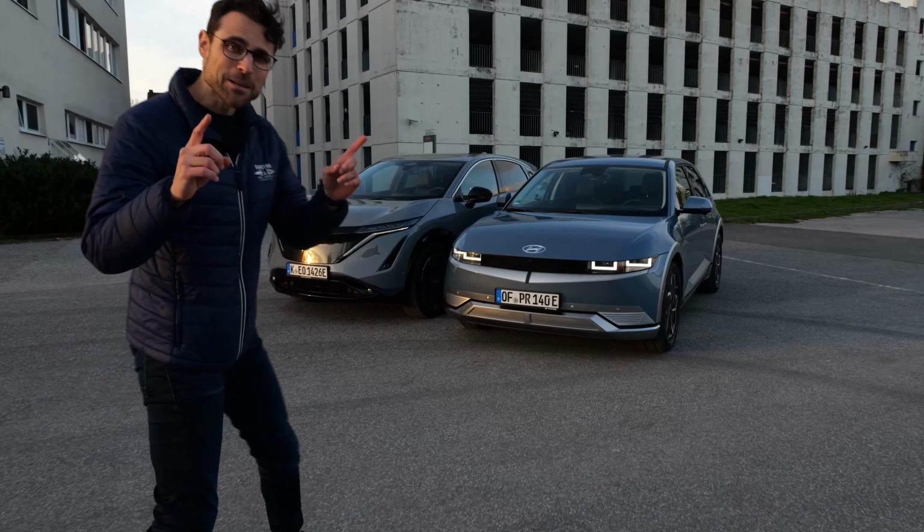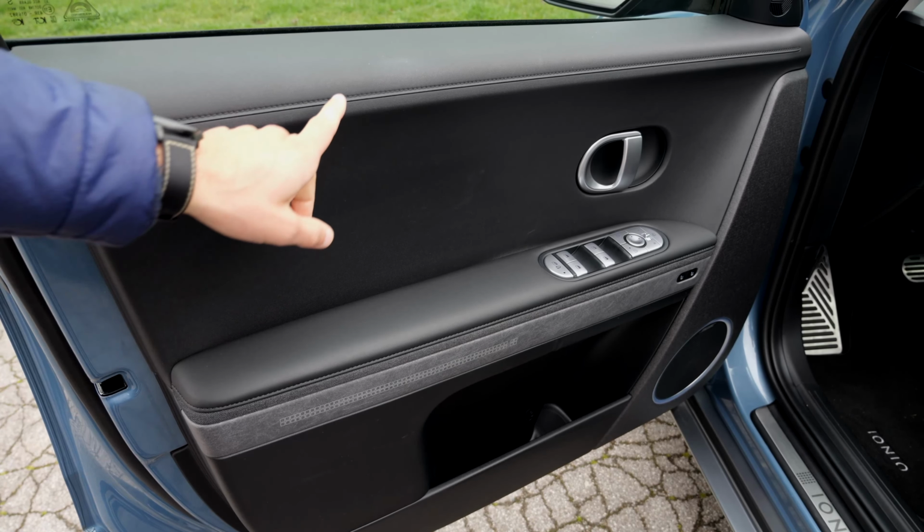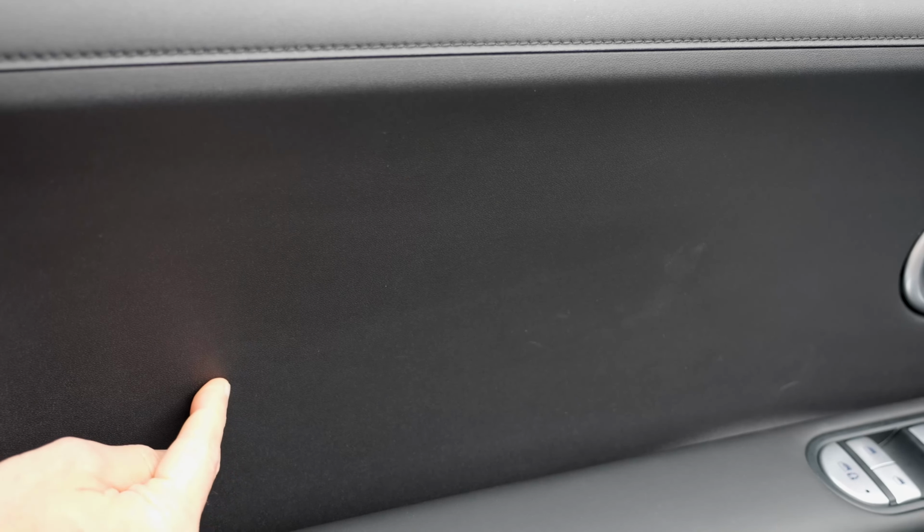And now let's take a look at the interiors, starting with the Ioniq 5. Inside of the doors, somewhat soft touch on the top. And in the middle part, it's somewhat soft again for your elbow, but really straight and clean design. Then the interior looks quite futuristic indeed. The steering wheel has a mix of real buttons and capacitive buttons, drive mode selector on the steering wheel directly.